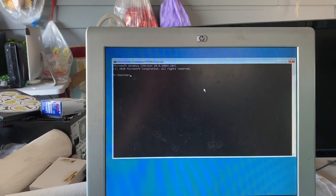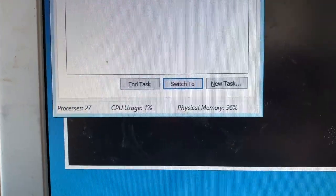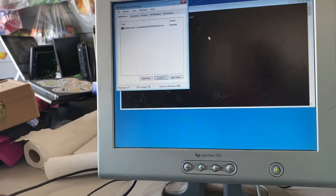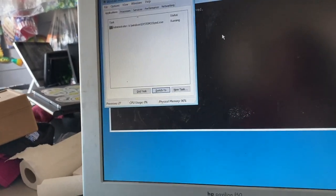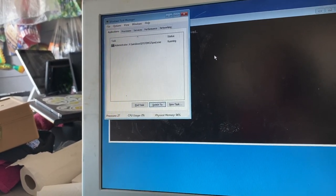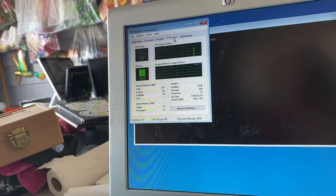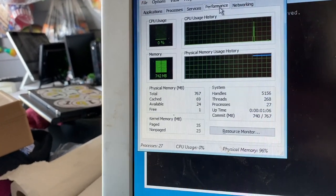All right, command prompt. Let's do this stuff. First things first, where's Task Manager? I got to see the RAM consumption. 96%! Wow. Oh my gosh. It barely fits in RAM. Wow. That's amazing. There's no page file either, I don't think. That's impressive. Holy crap. 69, nice.